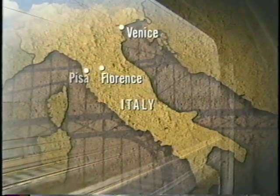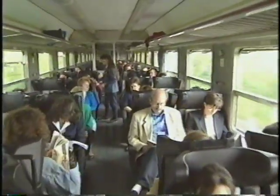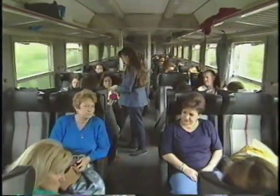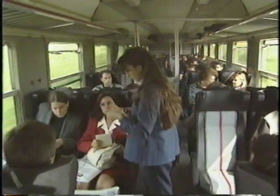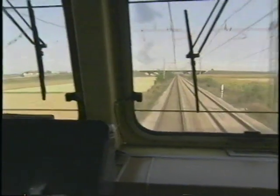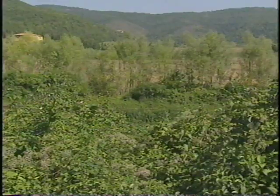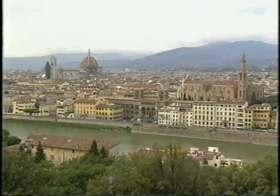An intercity train departs, leaving Venice for another wonderful Italian city, Florence. It's about three hours away by train. Not far from Florence is Pisa, with its famous Leaning Tower. The route traverses the rich Po River Valley. Second class, comfortable but unavoidably average compared to the Orient Express. But Florence does not disappoint.